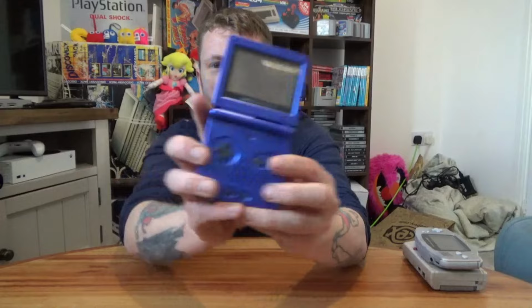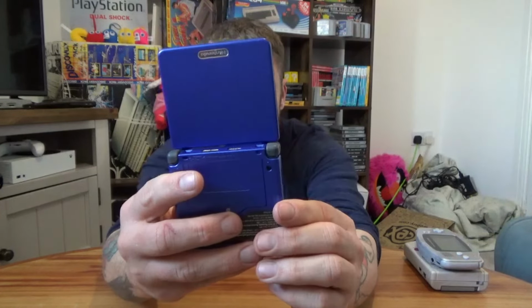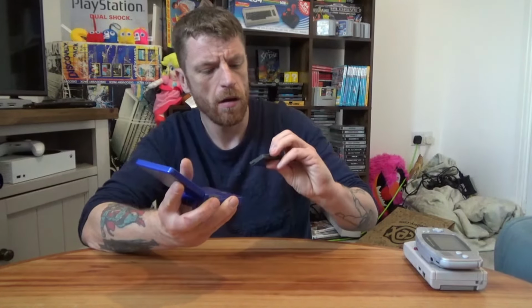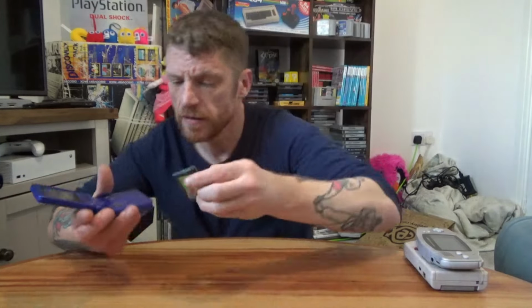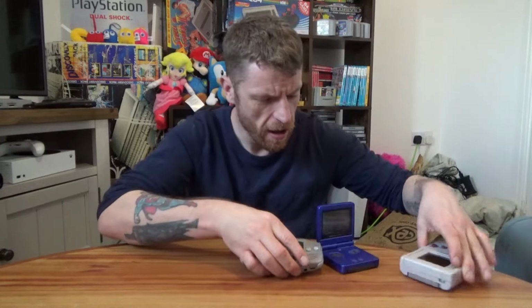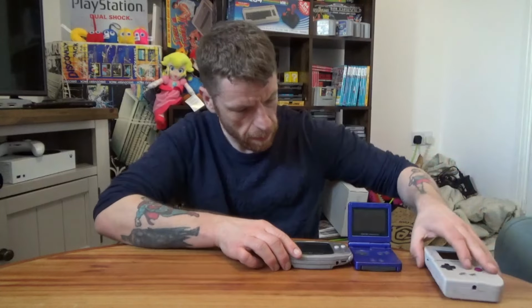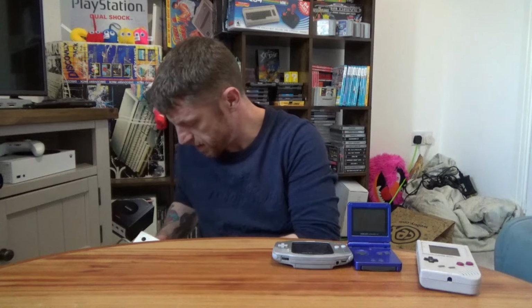And next up, we have the Game Boy Advance SP, which is in really, really good condition. Which is pretty cool, actually. And there's a game in here as well. Oh, awesome. Sonic Advance 2. So she's got that in there. Right. Yeah, she does love a handheld. Me, I've never really been into handhelds, even though I have had some.